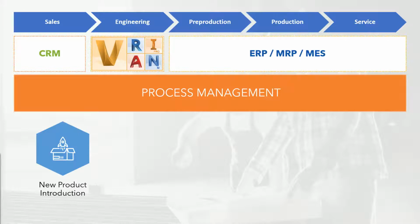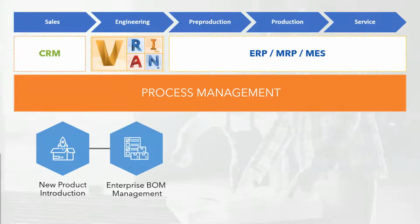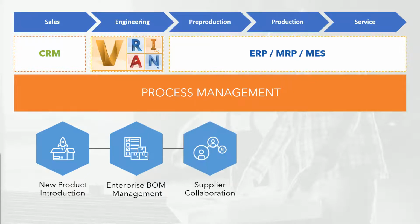Configurable New Product Introduction, or NPI, standardizes milestones, deliverables, and tasks by product line, by business unit, by product team, or really any other designation. Structured bill of materials and items can be configured and managed in, again, a central system that is both powerful and easy to use. Collaboration with your supply chain in a secure environment ensures that you can quickly and easily approve suppliers, vendors, manage supplier audits, and even do some supplier corrective actions.